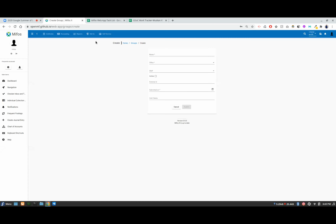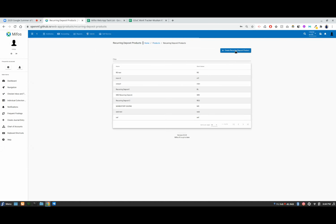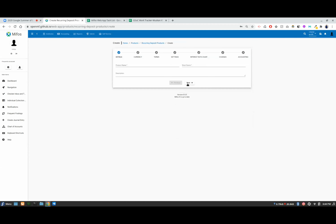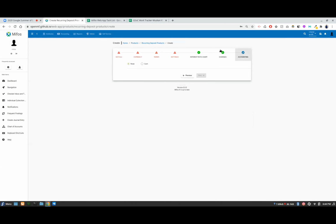Then moving on to the product section, which I implemented as the second part of GSoC phase 3. There were some parts remaining in the product section, such as the recurring deposit products, create recurring deposit product, for which I used a skeleton as implemented by my mentor Abhay during his GSoC period, and in a similar way the entire create recurring deposit product has been created.